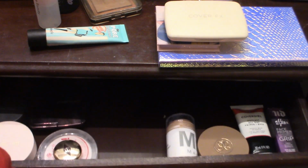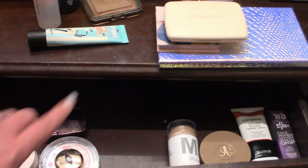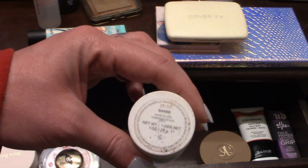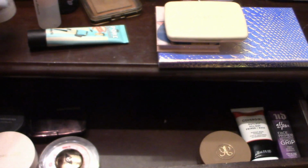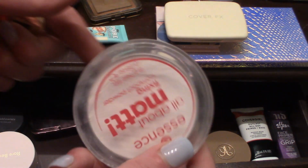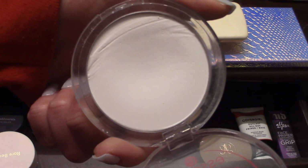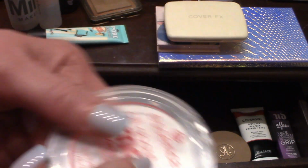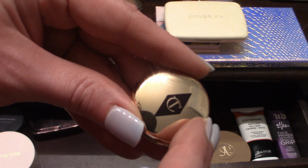Okay, so now we are at the primer, cream bronzers, and powders drawer. So I am going to pull out this cream bronzer from Milk Makeup. Mine is in the shade Baked. I only have 2 cream bronzers, and my plan is to just cycle through them this year. So that one can come out. And then for powders, I am going to pull out the Essence All About Matte powder. It's just a white translucent powder, but I feel like I'm going to want this to set down my eyeshadow primer and my concealer.